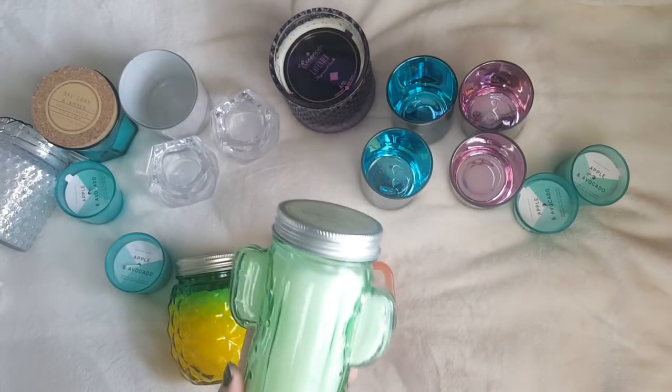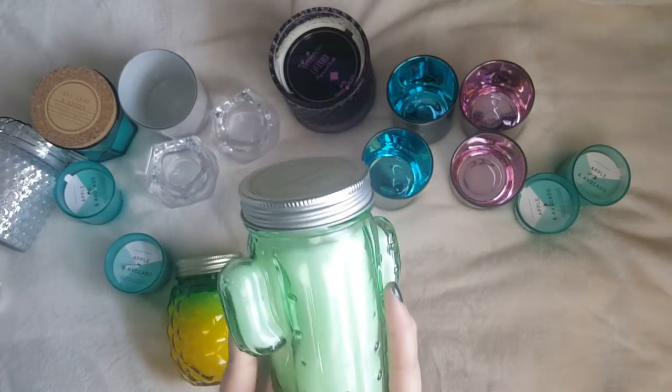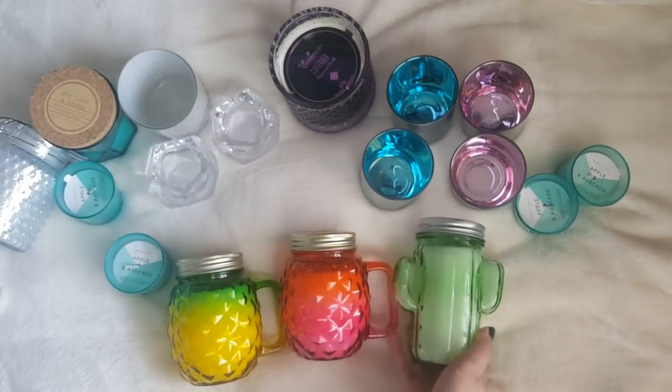And what's really lovely about these kinds of jars is, again, when you burn the candle through, you can reuse them. I tend to wash these out and then repurpose them for different fun things. So that would be a really cool pen holder or something like that.